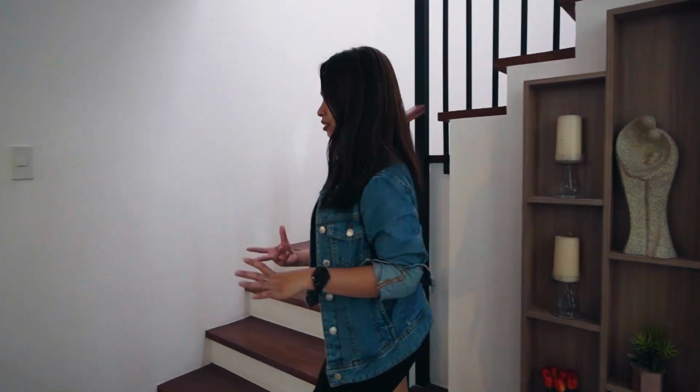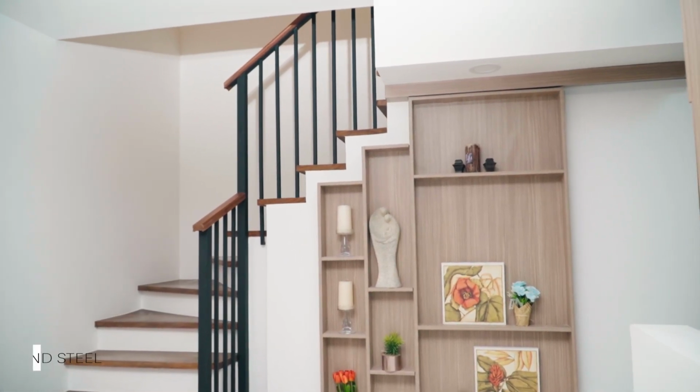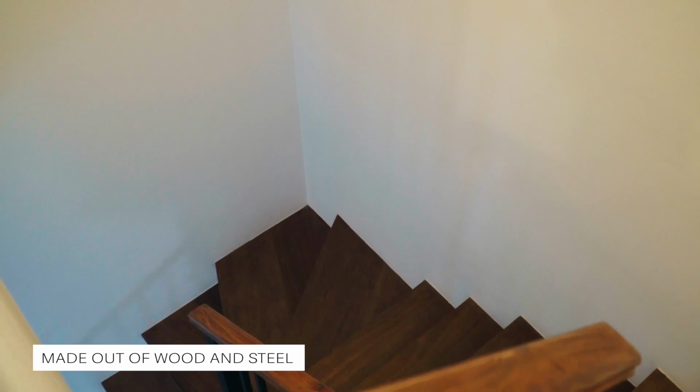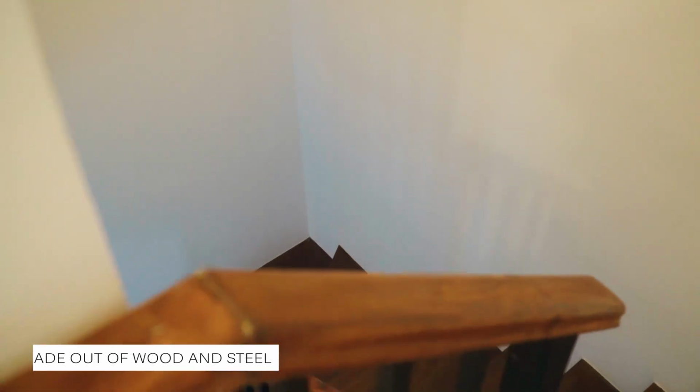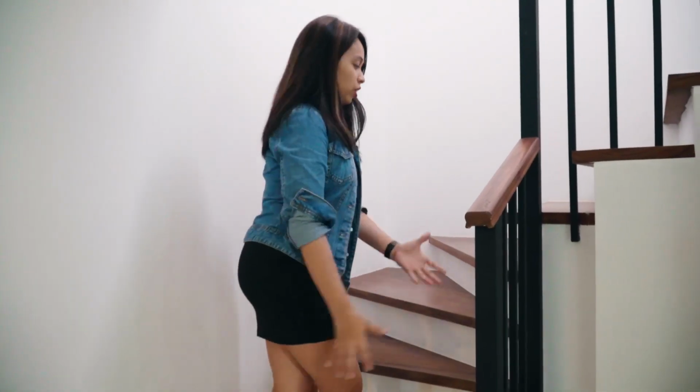Now, as part of this tour, let's go to our second floor. But before that, as you can see, no, we have here our stairs. So the stairs is made out of wood, and then the handrails is made out of steel. Fit talaga siya sa interior ng ating bahay. Then let's go to our second floor.